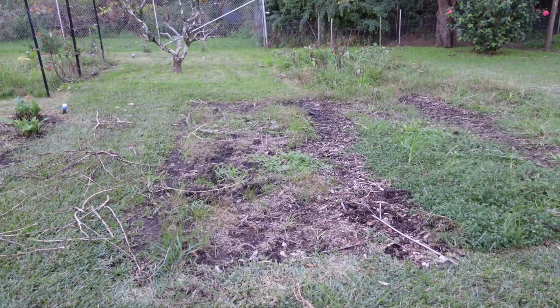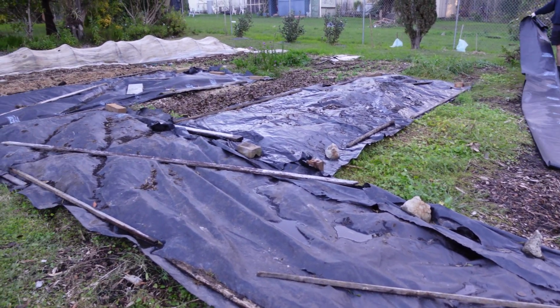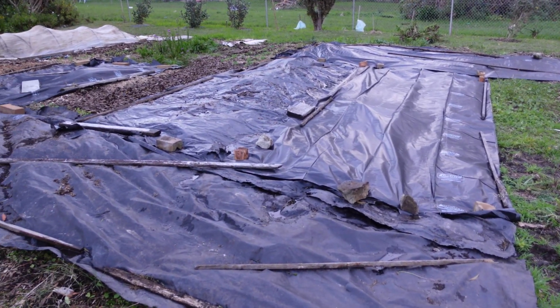So they were all cleared, and then we just decided to tarp some more of the garden. So Scott and I brought out a few more plastic tarps to keep the weeds down. These will stay on here for a few months to help control the weeds.